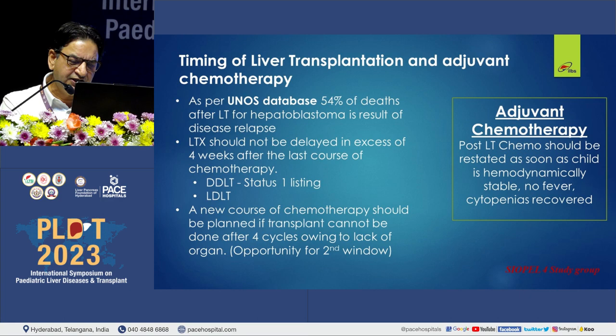But if there is a delay in transplantation, then you should give them a second course of chemotherapy, and whenever the transplant becomes feasible, it should be done as soon as possible. They should all be offered adjuvant chemotherapy. In current protocols, most patients who become hemodynamically stable, are on stable immunosuppression, and don't have any running issues will be started on chemotherapy after transplant once the cytopenias and everything have recovered.